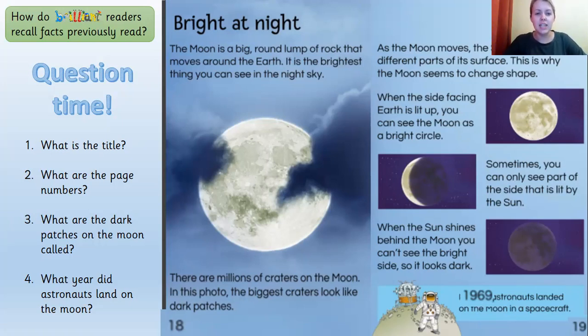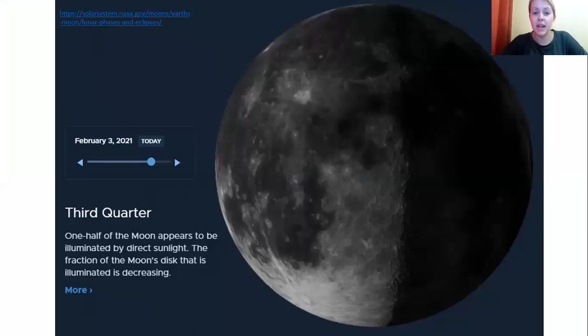Now, if like me, this little bit of information about the moon has got you thinking about some facts about the moon, or you'd like to know a little bit more, I have found some pictures and some links on the internet if you want to do some research of your own. I find the moon really fascinating, so I had a little look myself. And today, I had a look on a website from NASA, and it shows us what phase the moon is in. So this is our moon phase today.